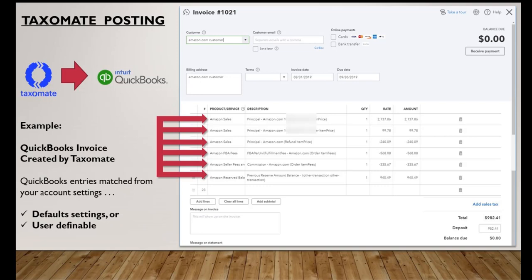So Amazon sales, you can see the 2137 and the 9978. There's also some refunds and some fulfillment fees and et cetera, et cetera. This is a long invoice. I'm only showing part of it here.